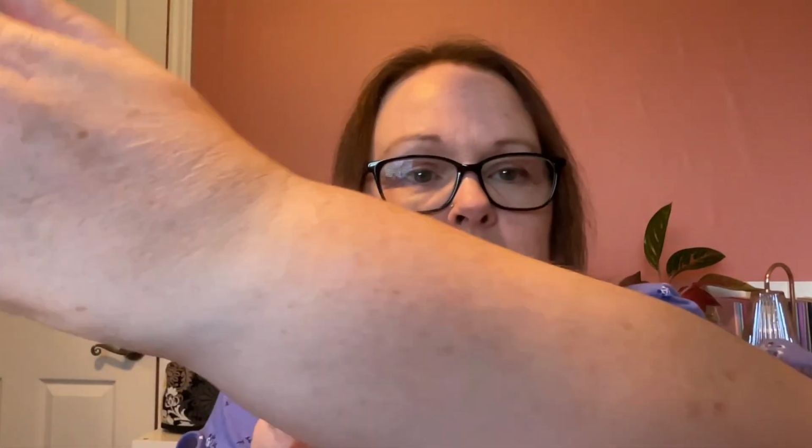I was so skeptical of this the first time when I purchased it. I really didn't think it was going to work, or I thought it would probably just really irritate my skin, but it didn't, and I think they work great. So I could maybe do a little bit on my arm. I'm not sure how well you can even see the hair on my arms, but can you see? I don't know. Anyway.